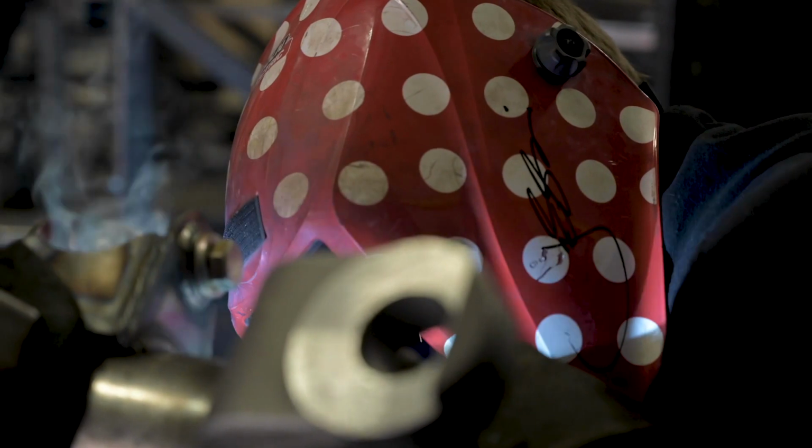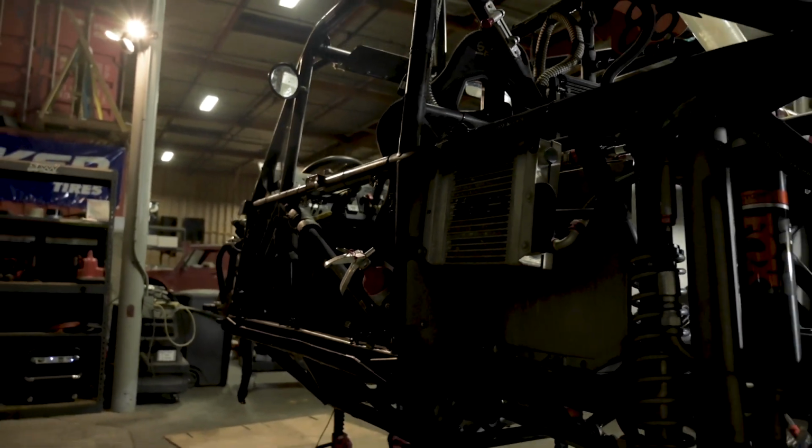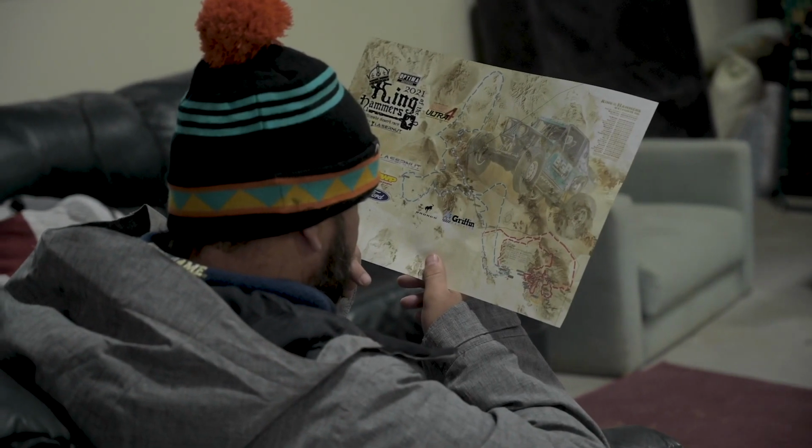Savvy team had their hands full. While some of us were working on the JL Wranglers trying to get them through tech, we had Logan back at the shop finishing the 88 and putting everything back together to get it to the desert.